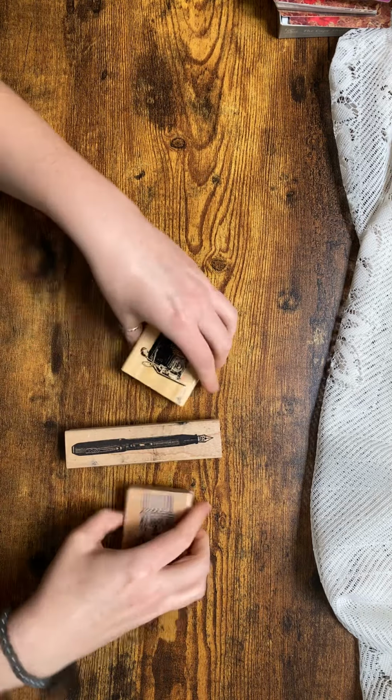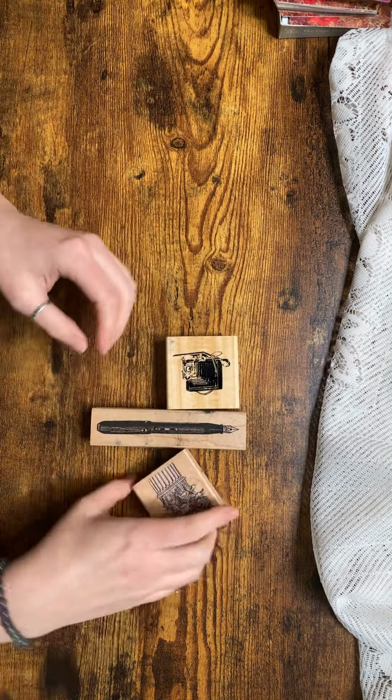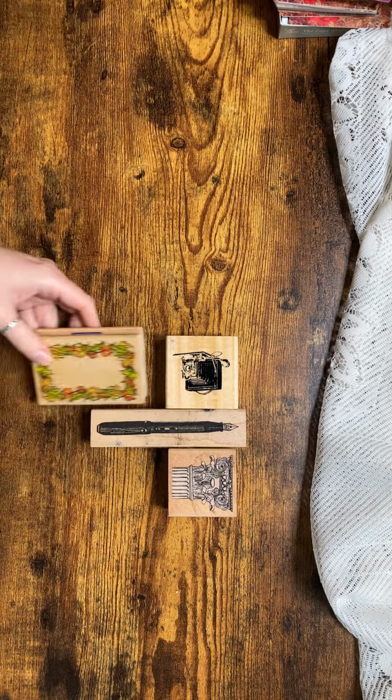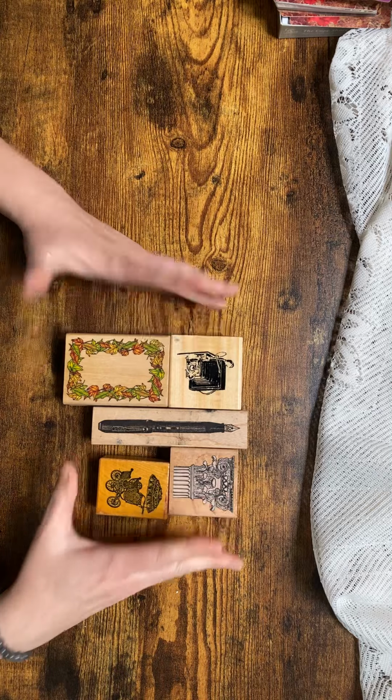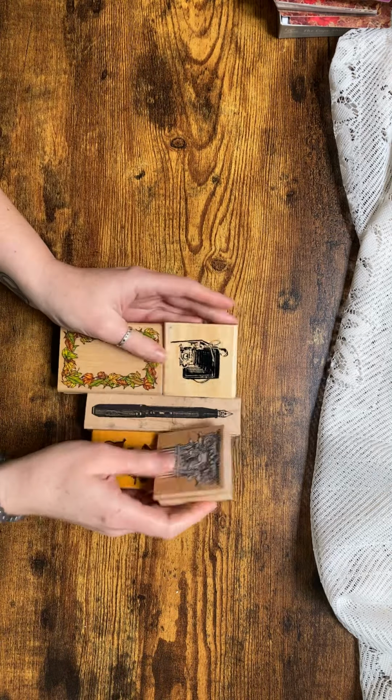Grabbed some new stamps. Well, they're used, but I got these at the thrift store and I love them. I think I paid like $4 for all of them. So they will go to great use.